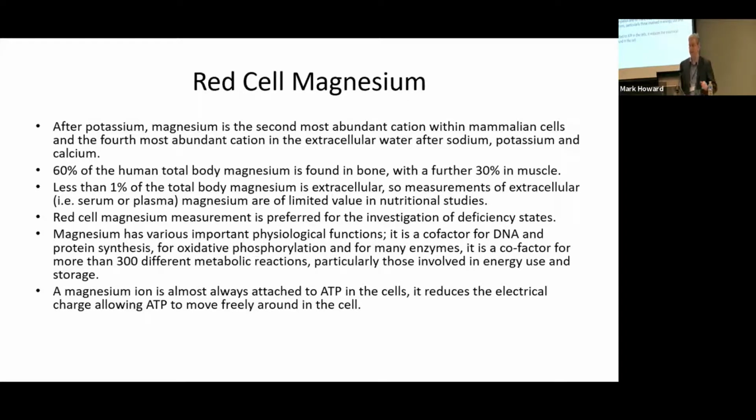Red cell magnesium. Rachel did discuss this as well, and the importance with ATP. After potassium, magnesium is the second most abundant cation within mammalian cells and the fourth most abundant cation in the extracellular water after sodium, potassium and calcium. This is quite an interesting fact: 60% of total magnesium is found in bone and 30% within muscle. So less than 1% of total body magnesium is in the extracellular space. So measurements of extracellular serum plasma magnesium are of limited use nutritionally, which is why we measure red cell magnesium.